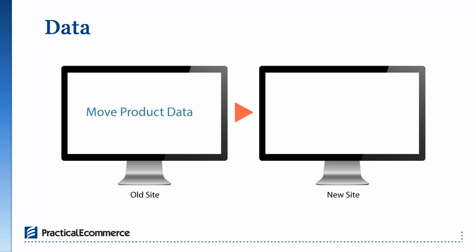And if that's true for you, you may consider not migrating the data in mass, but rather setting it up manually as you are taking new product photos and setting up new descriptions. That really will depend on how many products you have. So if you have 30 products, that's one thing to set it up manually. If you have 30,000 products, that's an entirely different endeavor. So really consider how you're going to approach getting that data into your new system.